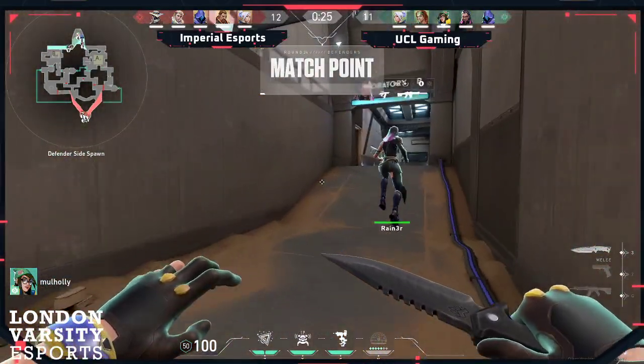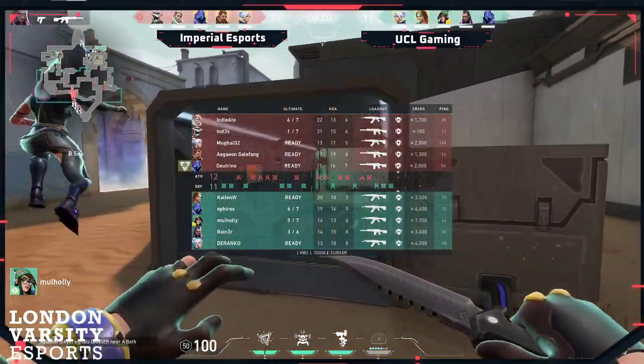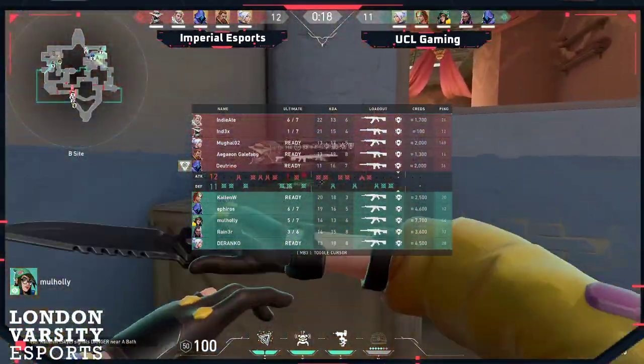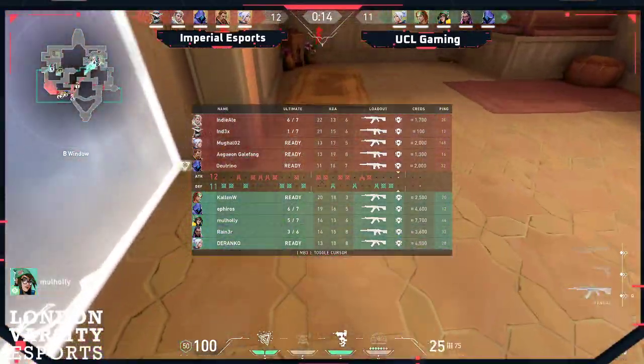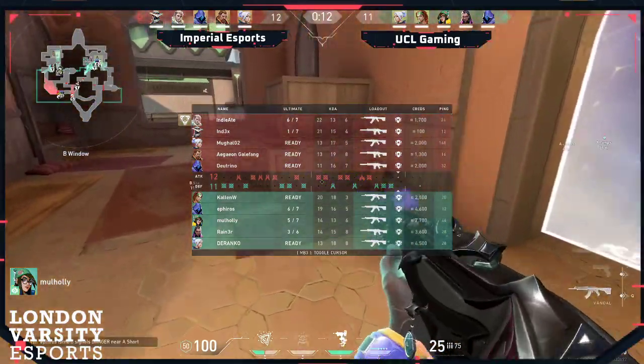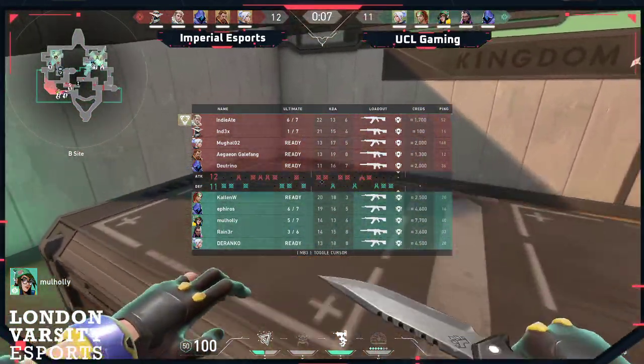Wow, this game is so back and forth. I just realised by saying that I have jinxed it, and it is going to finish 13-11 now. But we might have overtime. I'm going to stick with it. I'm going to stick by it. I'm going to trust myself. 13-11 would be so heartbreaking for UCL. This comeback has been huge.